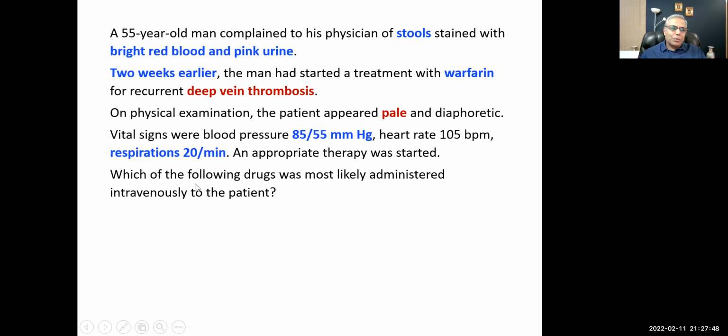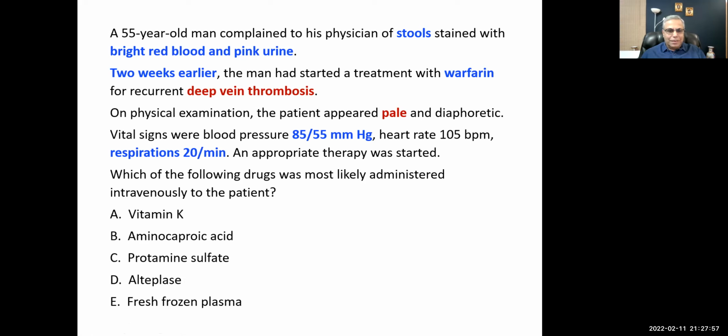All right. So which of the following drugs was most likely administered intravenously to the patient? And I think it should be easy for you to answer.